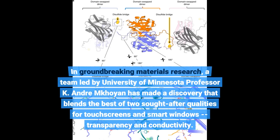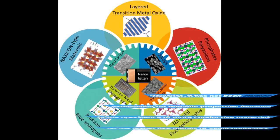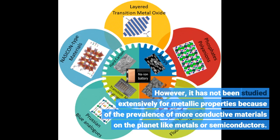In groundbreaking materials research, a team led by University of Minnesota Professor K. Andre Mkhoyan has made a discovery that blends the best of two sought-after qualities for touchscreens and smart windows: transparency and conductivity. The researchers are the first to observe metallic lines in a perovskite crystal. Perovskites abound in the Earth's center, and barium stannate (BaSnO3) is one such crystal. However, it has not been studied extensively for metallic properties because of the prevalence of more conductive materials on the planet like metals or semiconductors.